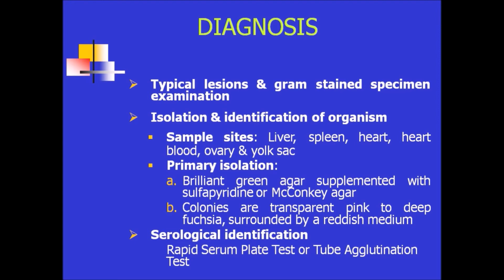To continue the diagnosis, we can see typical lesions, and gram-stained specimen examinations are also performed for the correct diagnosis. Isolation and identification of the organism is the first step. Samples are collected from the liver, spleen, heart, blood, ovary and yolk sac.